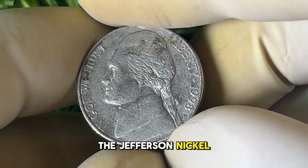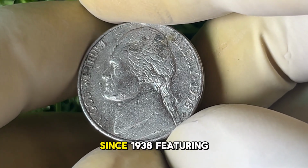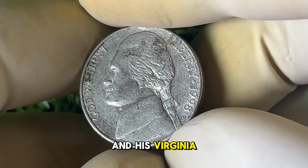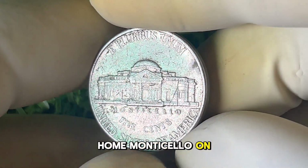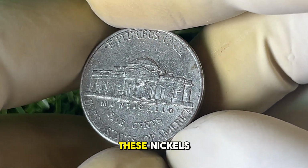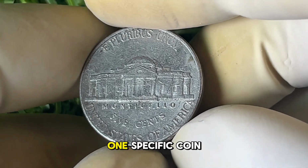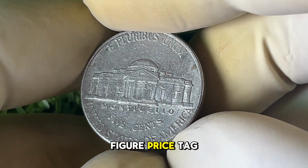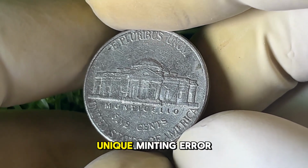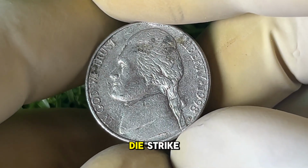The Jefferson nickel has been a part of American currency since 1938, featuring Thomas Jefferson on the obverse and his Virginia home, Monticello, on the reverse. In 1998, the Denver Mint produced millions of these nickels. So why is one specific coin commanding a seven-figure price tag? This rare 1998 D nickel is believed to have a unique minting error or a one-of-a-kind die strike.